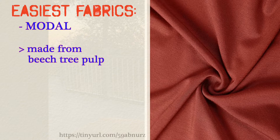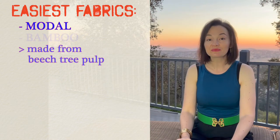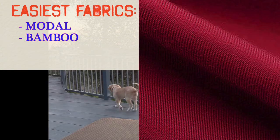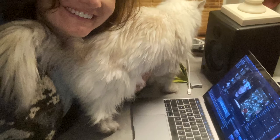For clothing, 100% modal has been the most reliable and easiest to find. It's so soft, comfortable, and fantastic for not holding on to fur. I also really love bamboo. It feels and performs similarly great. And 100% wool has also worked really well for me.